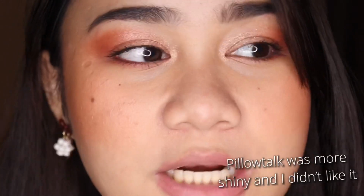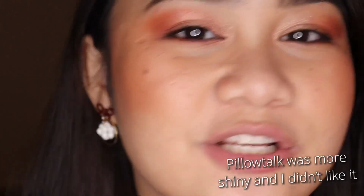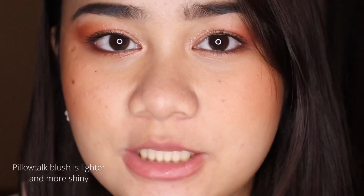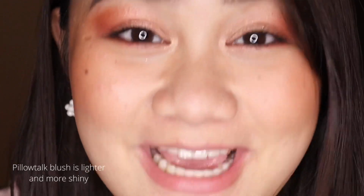I bought it, I got it, I tried it on, and I didn't really use it that much because, I don't know, I didn't really like it as much as this one. This one I really like. I really wanted to show you guys a comparison of the Walk of No Shame blush and the Pillow Talk blush since I mentioned it, and I really like this better than that one. But I can't find it anywhere. I feel like it's hiding from me.